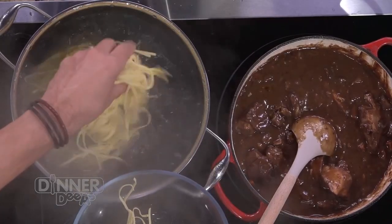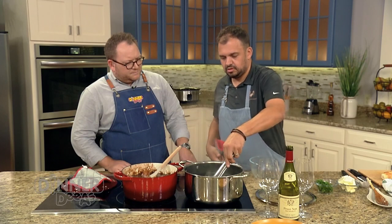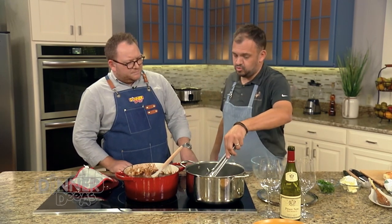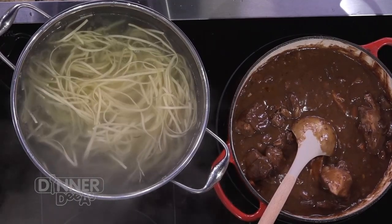So those, you can buy at the grocery store, fresh pasta. You can make them if you want. You can use dry pasta as well. All right. The good thing with fresh pasta is they cook really quick. So it's easy.